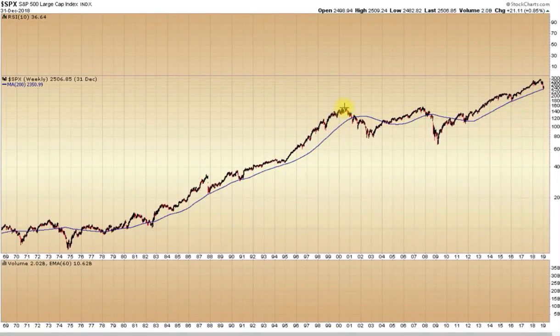And then once we entered the secular bear market, price went through that average. The average turns down. We get a double top in 2007, and even the second worst bear market in history. This so scarred investors' psyches and mentality that even 10 years later they still can't let go of it, and they're still looking for the next shoe to drop. And so many traders are expecting a repeat of this, and it's just not going to happen.